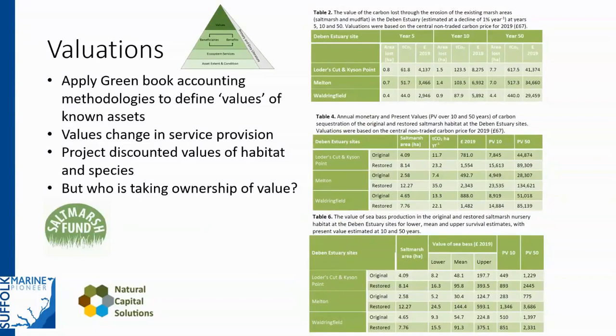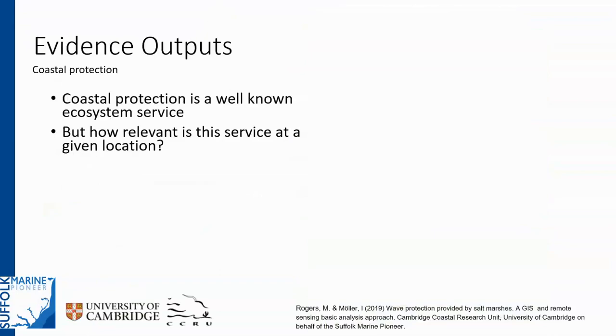The question that came out as a consequence of providing this valuation is actually what is this value? Who is this value for? Who are we valuing this for? It's all well and good putting a number on it, putting a financial figure on it, but that doesn't actually mean much in terms of management, in terms of decision making, unless we can attribute that value to a particular person, a group, or an organisation. We'll touch on that later, particularly around behavioural change.